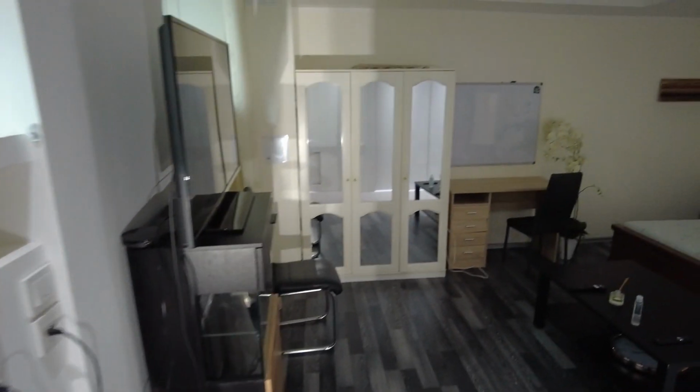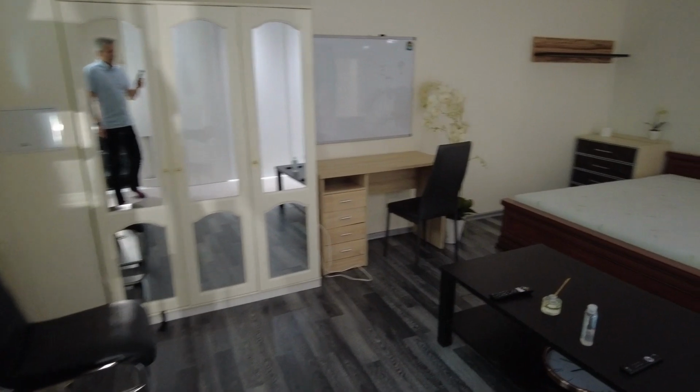So down the stairs. And now we are at the room. You can see here is a cupboard. You can leave things. Assume some blankets. Now my bag is over there. There is a TV. Here is the door. You can close it.